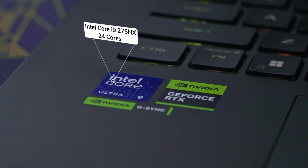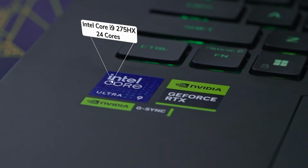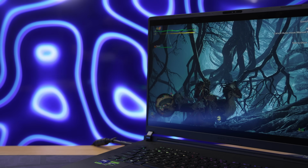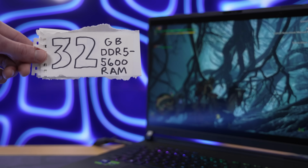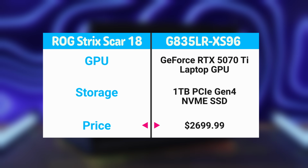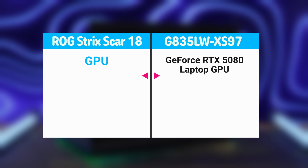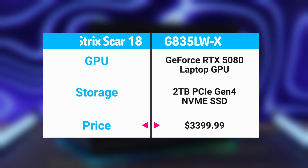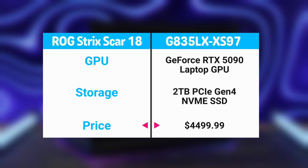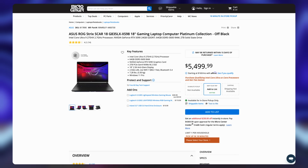First off, every Scar 18 has the same Intel Core Ultra 9 275HX 24-core CPU, a 2560 by 1600 18-inch 16:10 display, and 32 gigabytes of DDR5 5600 RAM. But depending on the model, you can get a 5070 Ti GPU with a 1TB Gen 4 NVMe SSD for $2,700, a 5080 along with a 2TB SSD for $3,400, or a 5090 also with 2TB for $4,500.